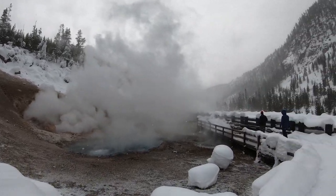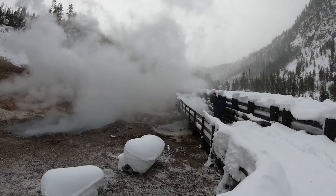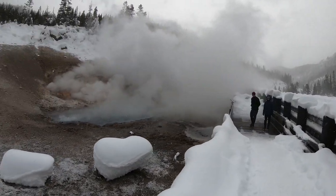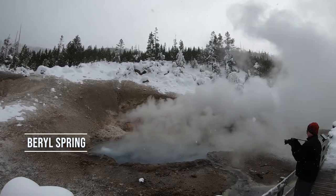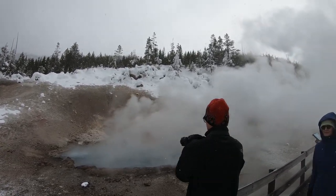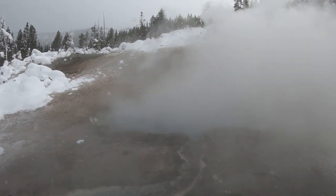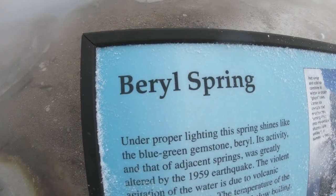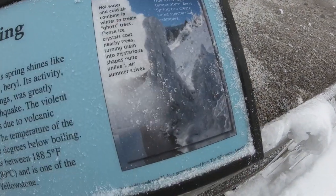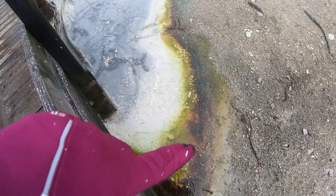It's boiling. You can smell the sulfur. How cool is that? Wow! So this one is Beula Spring. There you go. All the minerals forming these beautiful colors on the edges.